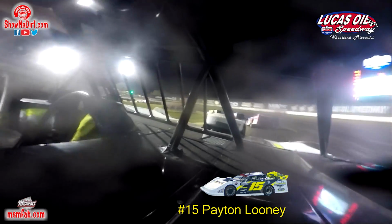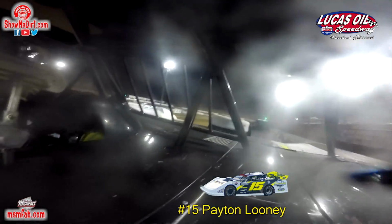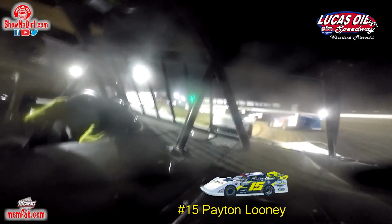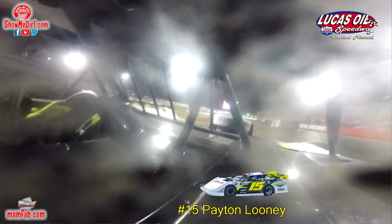Right now, you see the advantage, as the battle between Thornton and Ferguson has pulled away from Ricky Thornton Jr. Payton Looney got that car geared to the bottom. Now to turn number 4. Kyle Strickler coming out of 4 right now. They head into turn number 1. 92 in the books. Still 8 to go. Looney still leads.